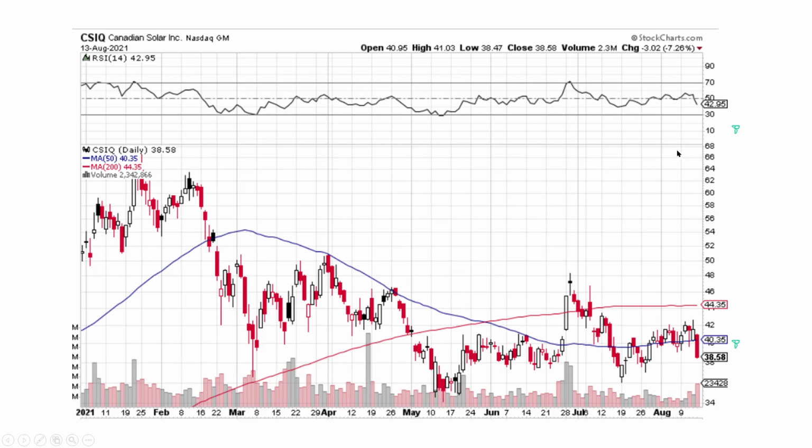Canadian Solar got hit pretty hard, it's minus 7.26%. Looks like we're kind of doing this, I don't know if it's a little pattern, maybe we head down just a little bit more, kind of complete this out. This is a bullish engulfing. Almost a bullish piercing. Bullish engulfing here. I'm just looking for any bearish signals. No bearish signals, really.